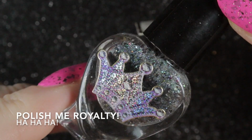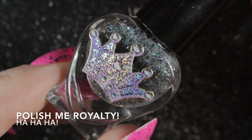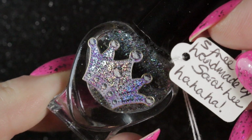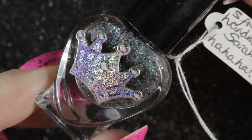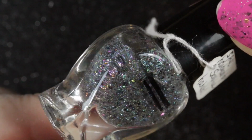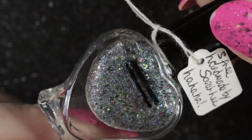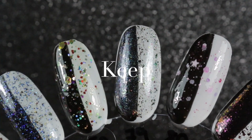Next by Polish Me Royalty, we have Ha Ha Ha, and I have got a full-size bottle of this one as well. This mini is in my project polish. Bit difficult to describe this one, but it's got lots of flakies in it of different sizes and a little bit of a green cast to it, but definitely staying in my collection.